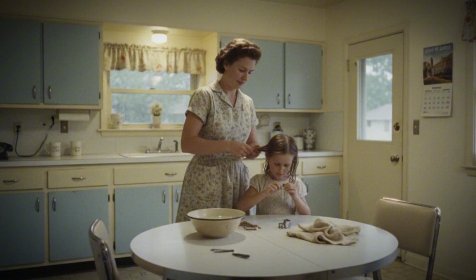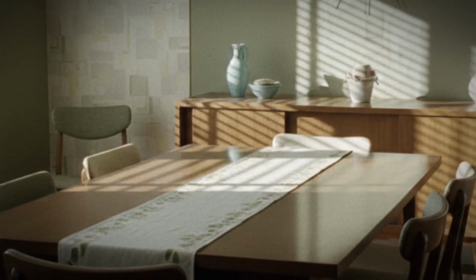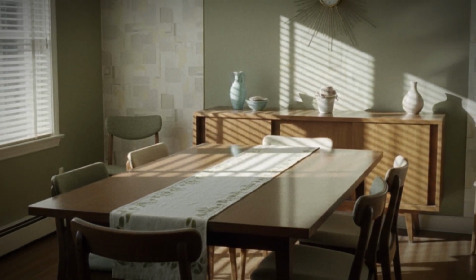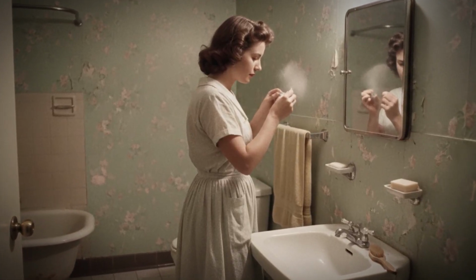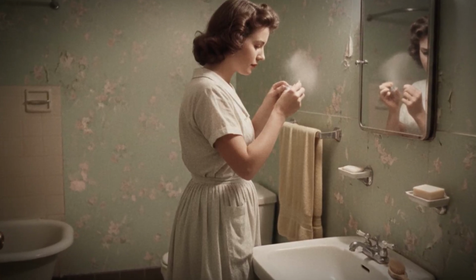Number 6. Cornstarch at the roots. By day 4 or day 5 after washing, the roots might begin to flatten. Not badly, just enough to show. So women reached for the cornstarch, a light dusting along the part line, at the temples, behind the ears, a faint white cloud in the bathroom light.